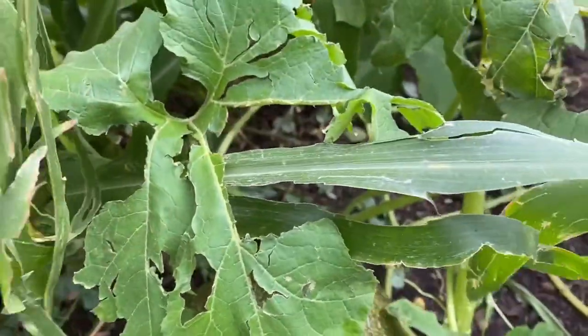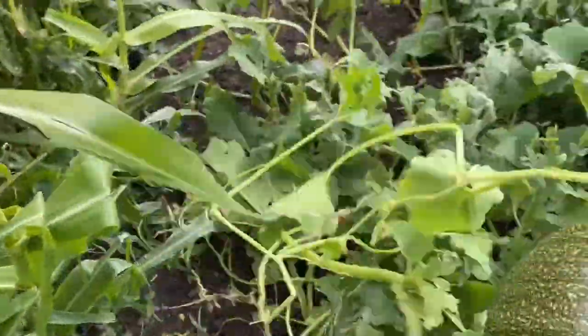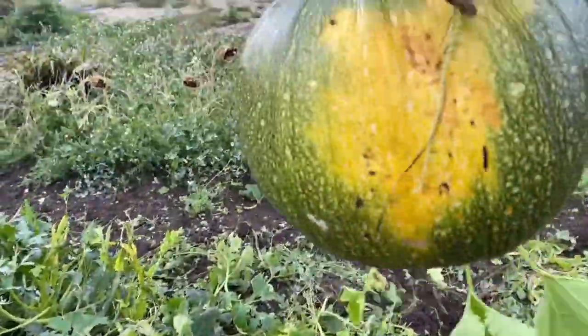You can see that hail damage from the other day. You've seen that video. Look at how pretty that is.